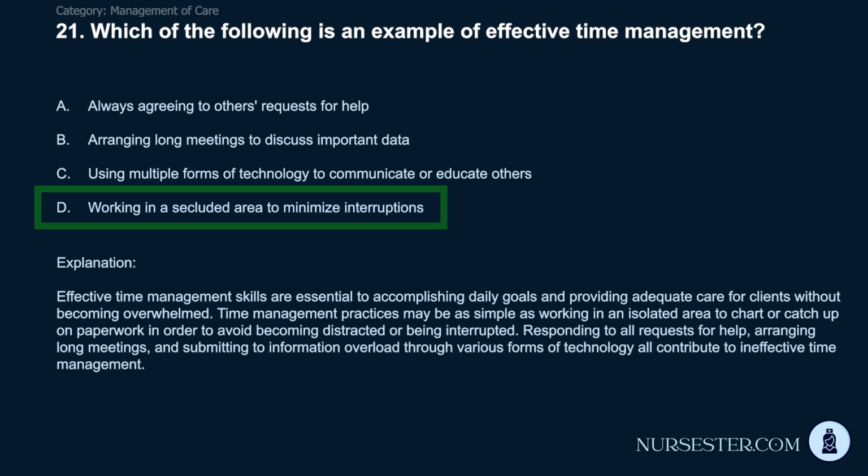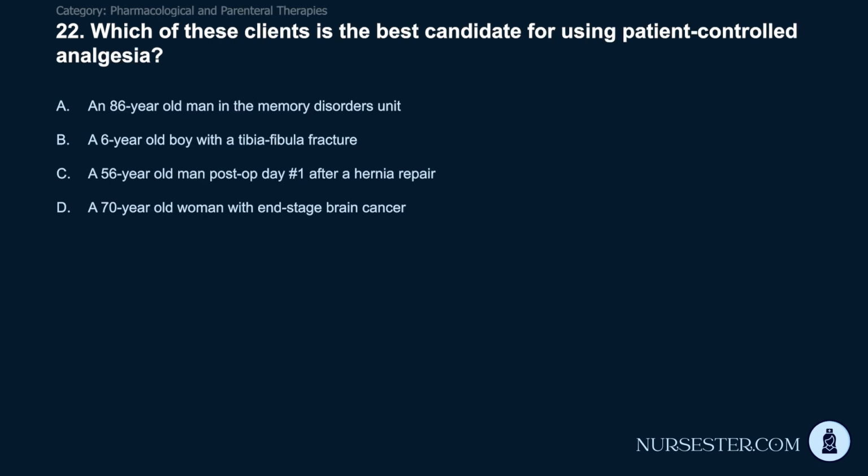Effective time management skills are essential to accomplishing daily goals and providing adequate care for clients without becoming overwhelmed. Time management practices may be as simple as working in an isolated area to chart or catch up on paperwork in order to avoid becoming distracted or being interrupted. Responding to all requests for help, arranging long meetings, and submitting to information overload through various forms of technology all contribute to ineffective time management.